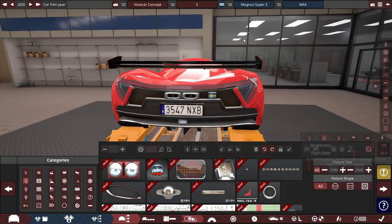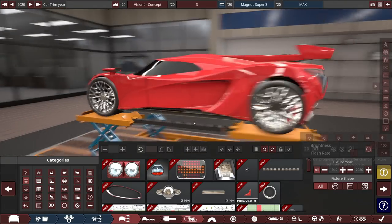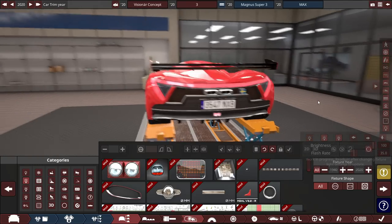The back end is pretty aggressive. We got the same sort of shaped taillights as the headlights, except they're just at a different angle. It's like a P-shaped headlight and taillight, and this is like a P-shape but on its side with the taillights connecting, which is pretty dang cool. If we turn on the actual brake lights, there's our brake lights.